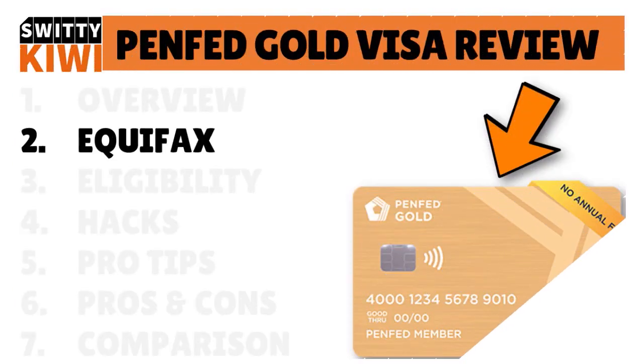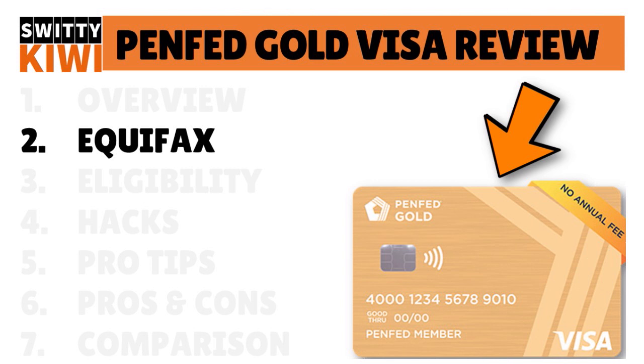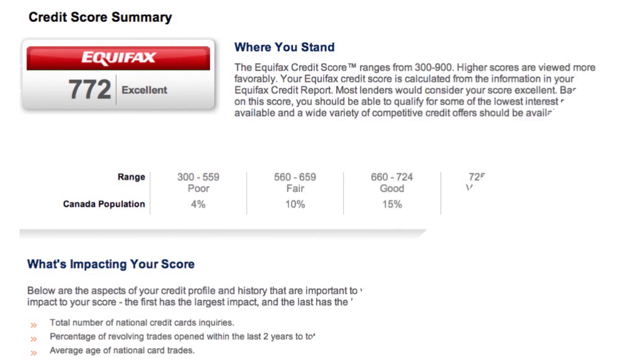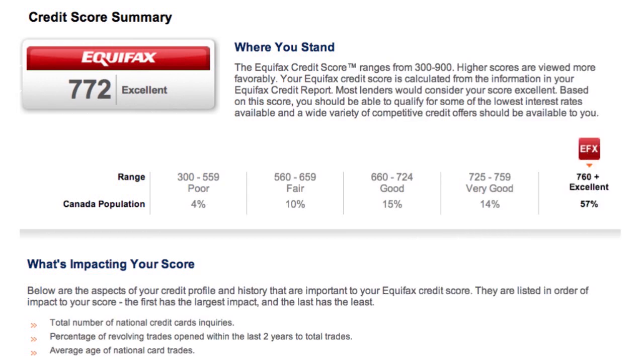One thing I want to talk to you about is Equifax. Well, you're probably thinking, why is he talking about Equifax? I thought we were talking about PenFed. Well, everything is linked because PenFed uses Equifax exclusively. So you want to make sure that your Equifax credit score is blemish free. I don't care if your TransUnion or Experian credit score has some problems, but as long as your Equifax credit report is blemish free, you are safe because that's what they use. They use Equifax exclusively.